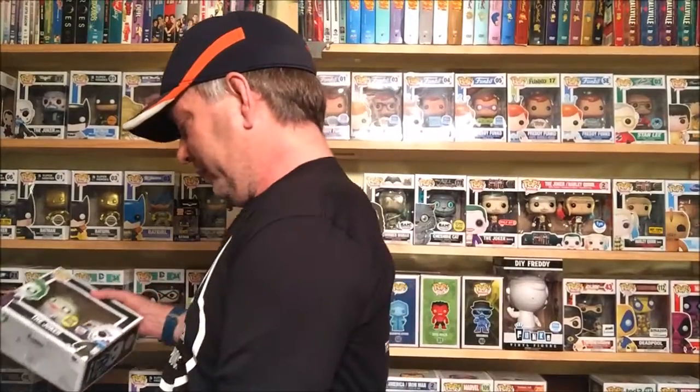I'm not sure. If someone wants to check online and see some of my stuff behind me, maybe they can check and see. But this is also one of my favorites because I love the Joker, love the character. Thought it was an awesome 2-pack, so I definitely had to get that one.